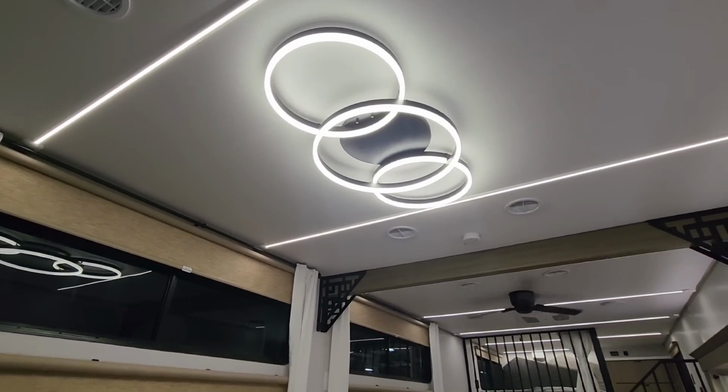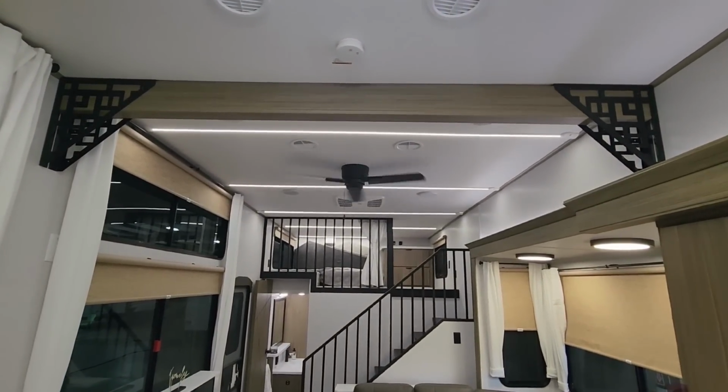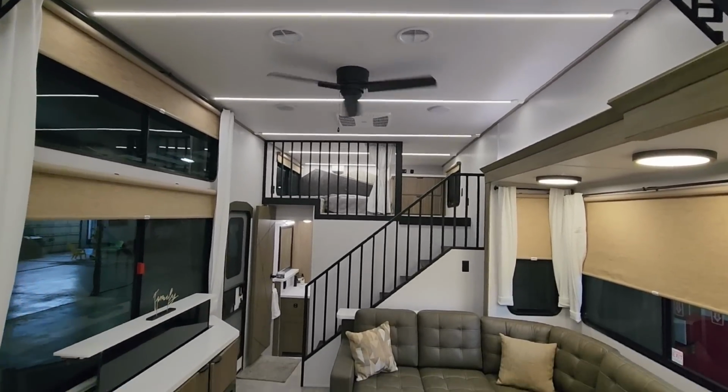Plus, again, the batten strip lighting looks absolutely beautiful. They've done a fantastic job in this unit with lighting. It just feels incredibly bright. And outside of the unit, it's relatively dark. So, you can tell that the interior is extremely well illuminated.